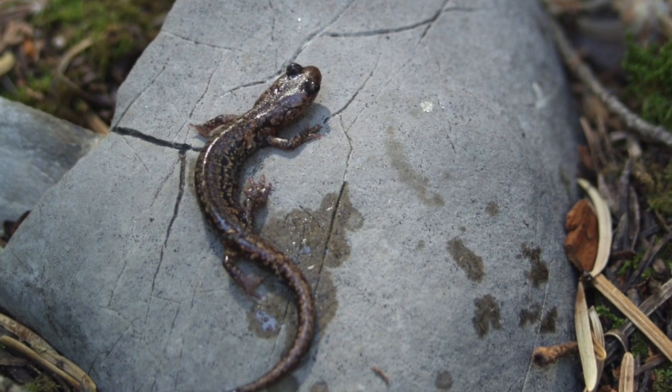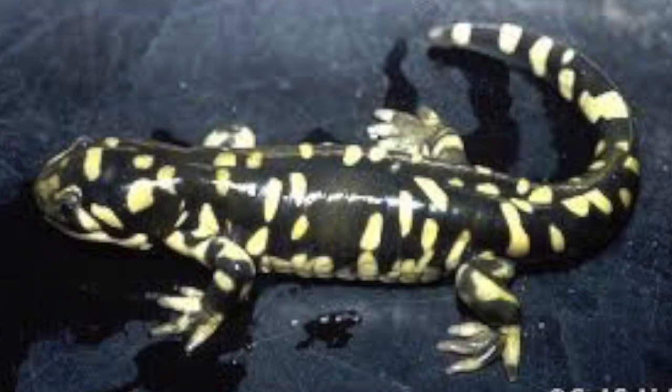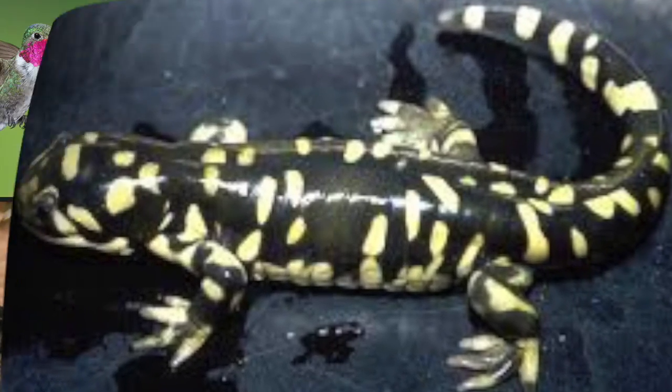Here's a picture of a mountain salamander. And this is a tiger salamander, which we have in our pond.